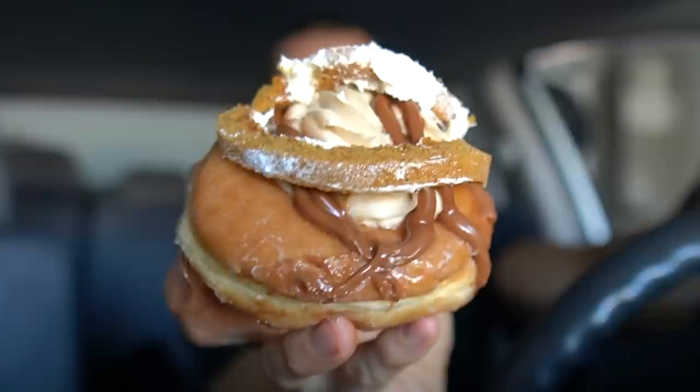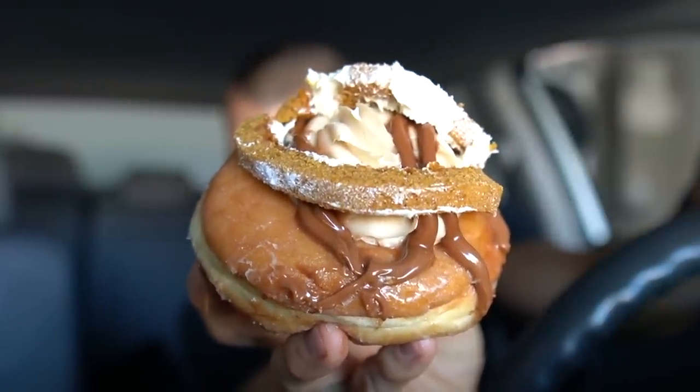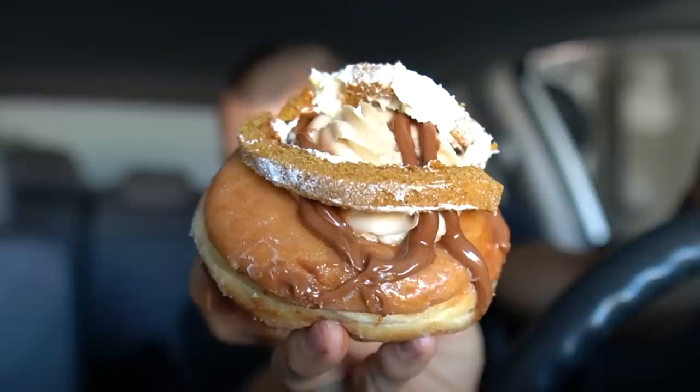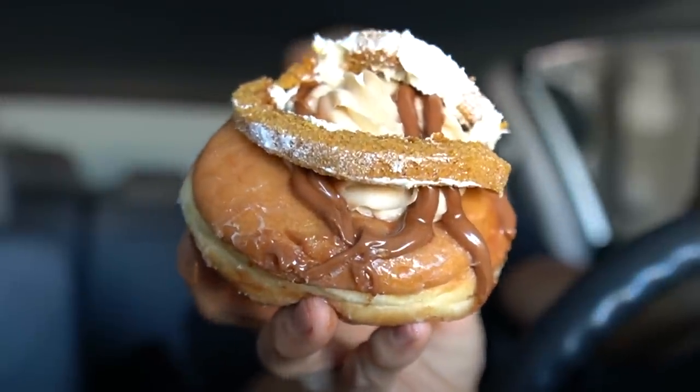Ooh, all right. Last but not least, this next donut is pretty massive. So this next one is called Pumpkin Roll. So check it out. We do have a glazed donut topped with a homemade caramel mousse plus caramel plus a pumpkin cream cheese roll. Yo. All right, there we go, guys. Pumpkin season coming soon. Here we go.